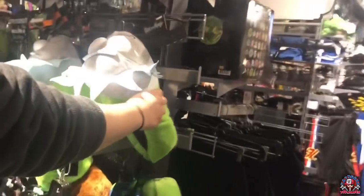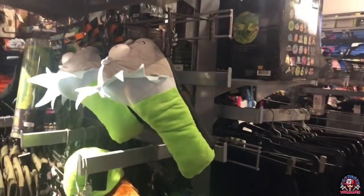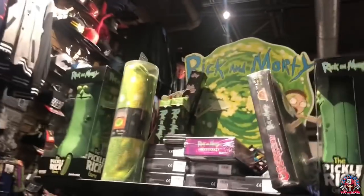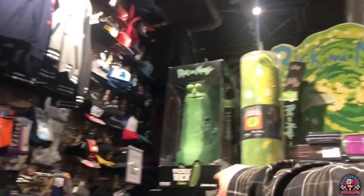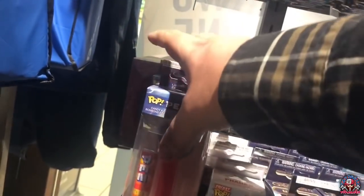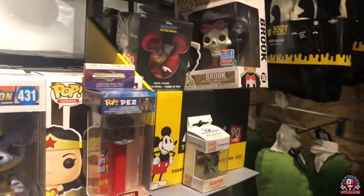As always, Hot Topic is popping. We always like to check out Rick and Morty stuff first. They always got some really cool stuff. Definitely cool. Pickle Rick is always a winner. Some Rick Funkos. Look at this here. We got some pretty cool Pez dispensers, the little minis. I wish Yondu was like a chase or something. I'd probably take it.